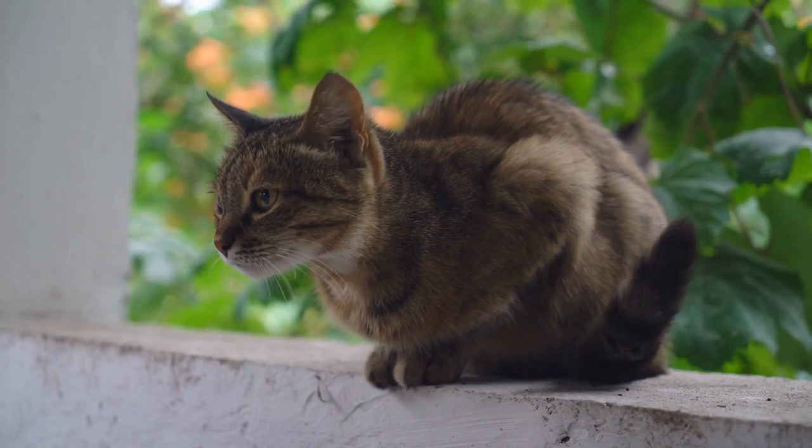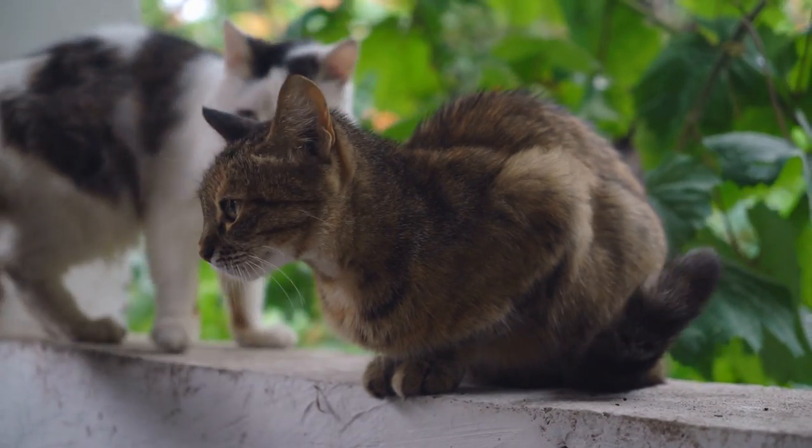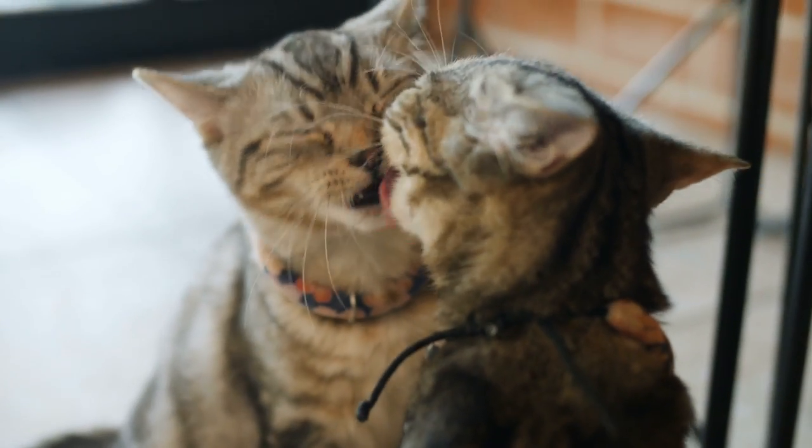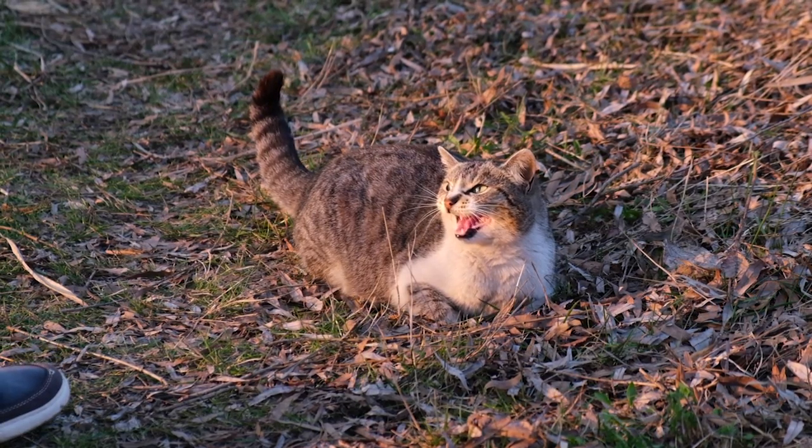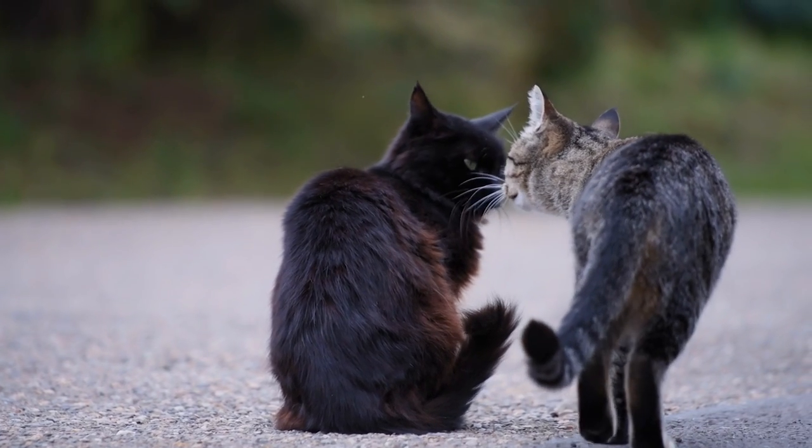Juveniles grow into adolescents. This stage lasts from 6 months to 2 years and is when the kitten becomes sexually mature. They may start to show territorial behaviour and search for a mate.